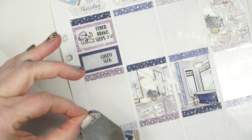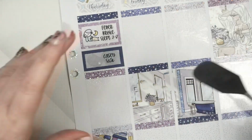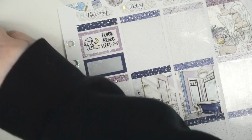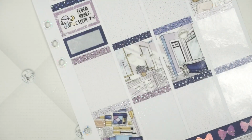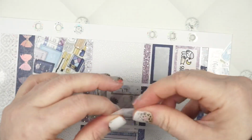Oh no, I'm not gonna be able to hide that with this clear sticker. Shoot. Pay attention to what I'm doing. Let me go ahead and go down here while that dries. Okay, this one's gonna be over here.